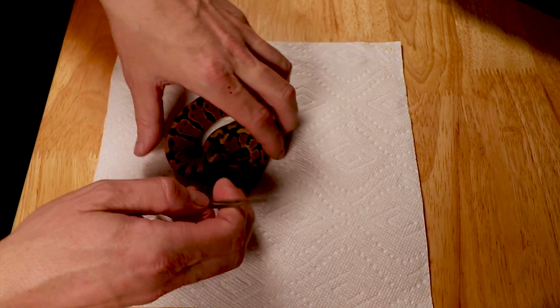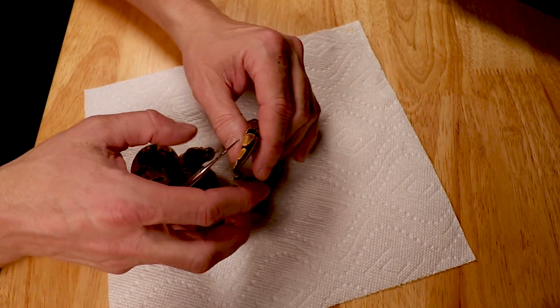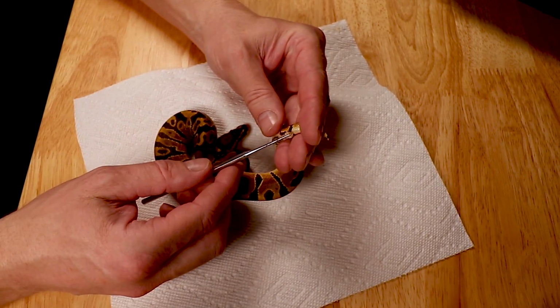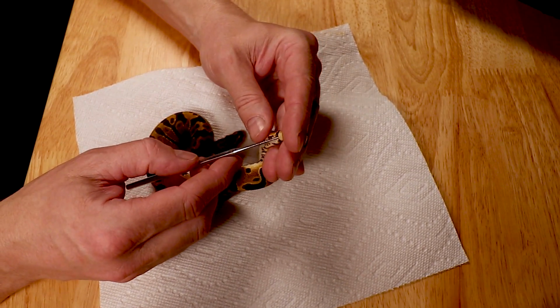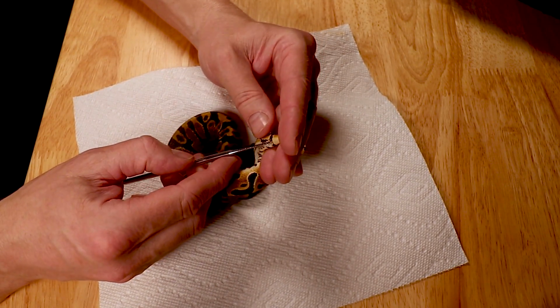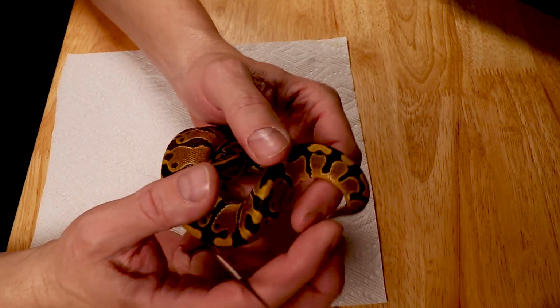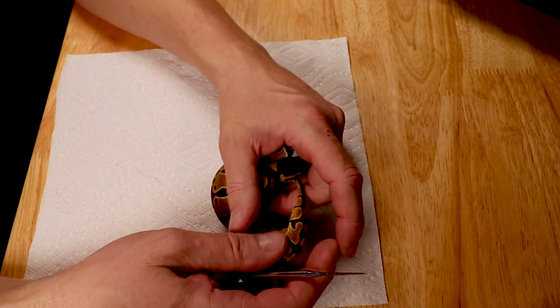So let's take a look at this one and see if this one is a male or a female. I'm really excited about these. These I probably won't have at the show unless I have an excess of males. We'll take a look at this and see what it is. He's really, really tense. Super tense. This guy's rock tense. He needs to calm down. This snake needs to relax.